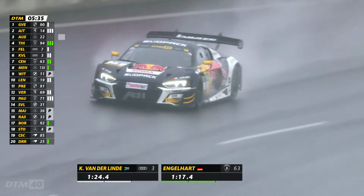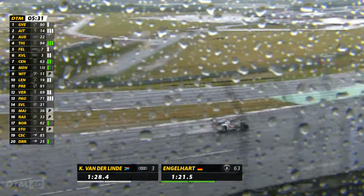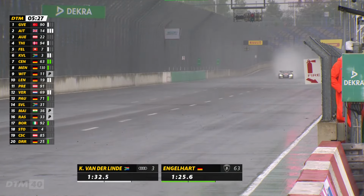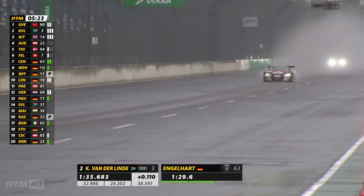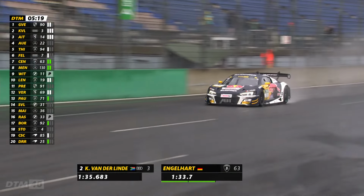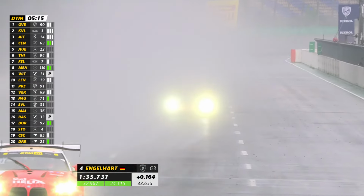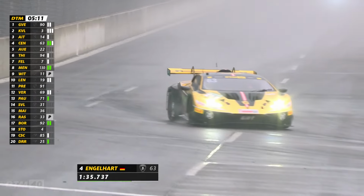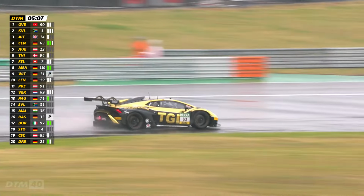We're still keeping an eye on Kelvin van der Linde. Nothing spectacular in Sectors 1 and 2. Sector 3 once again out onto the pit straight. So this is clearly not going to improve his time from the P6 that he's in. But out he comes, and it's Kelvin van der Linde. Oh, I say it's not going to improve his time. Well, that just proves what we said, that it's not about breaking the records in each sector. It's about pulling it together, because Kelvin van der Linde actually jumps up to P2 despite the fact that he set neither purples nor personal bests in each sector.